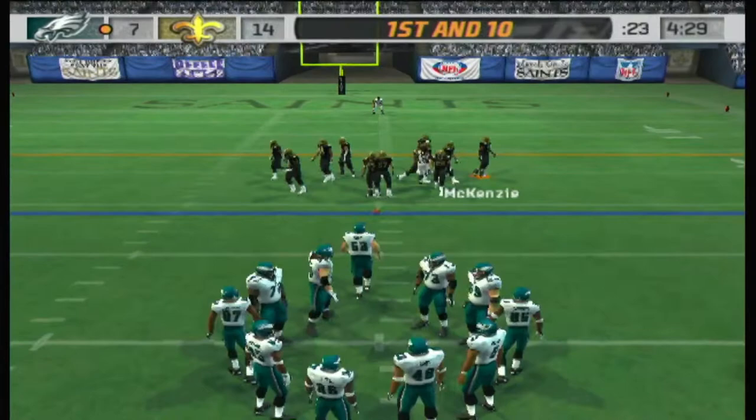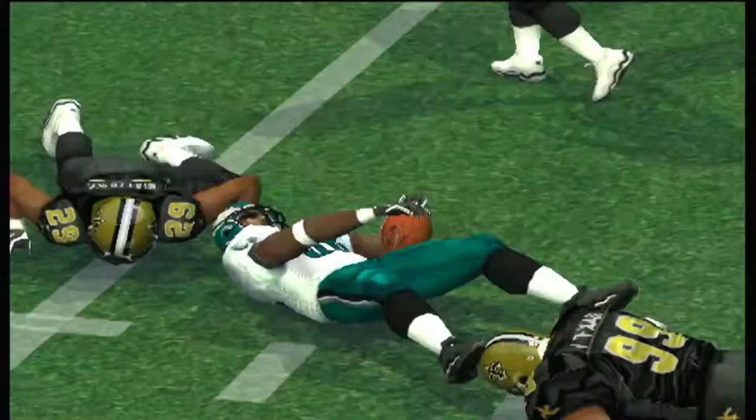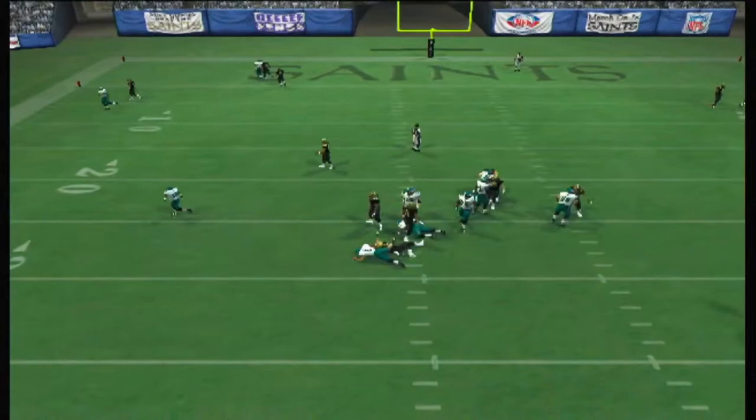First and 10. Ball on the 26-yard line. Check it. The Saints come out in a 4-3. And they go with the glove. Thomas records the tackle at the 22-yard line. The best backs in the league average 4 to 5 yards a carry. But there are a lot of things that go into a successful running game. You got to have good play calling, good blocking up front, and a back that can take advantage when he sees the opening. Gain of a handful.